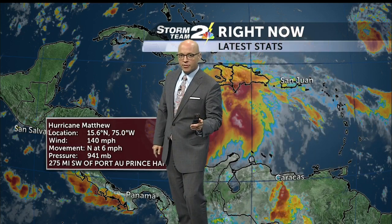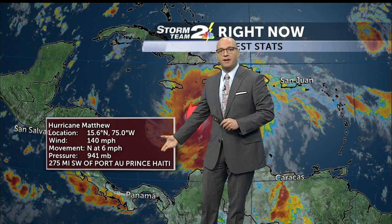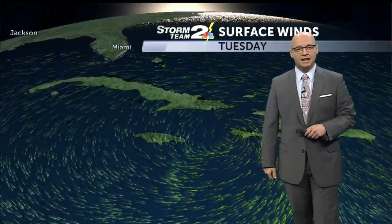This morning they were at 130, so we have seen some intensification. Also, the hurricane hunters have found the pressures dropped a couple of millibars too. Right now it's 275 miles to the southwest of Port-au-Prince, Haiti, and is headed north.